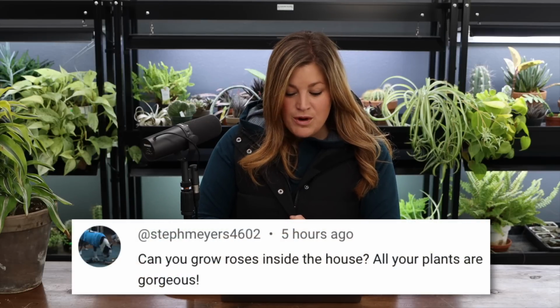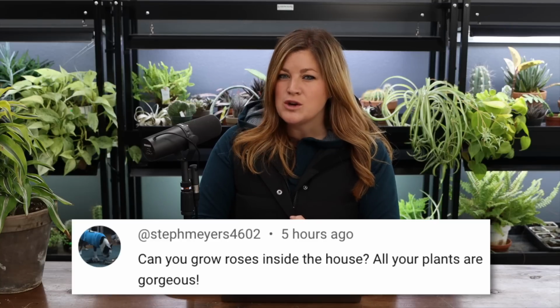Steph Myers said, can you grow roses inside the house? I think they need a cold period in order to be productive, because most of them are like, what, a zone 5 through 9-ish.